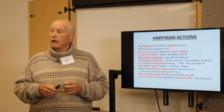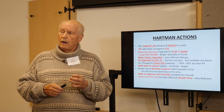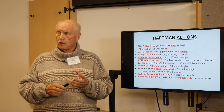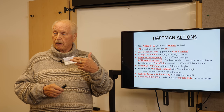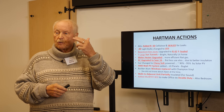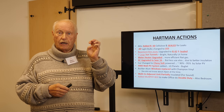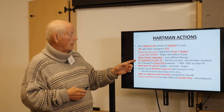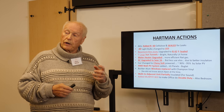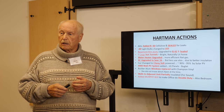Water heater was upgraded. She didn't go to a heat pump water heater. She stayed with natural gas. That would have been a bigger project. But she upgraded to one with the electronic ignition, so she was not having a flame running all the time for a pilot light. She upgraded when her old air conditioner kicked the bucket.